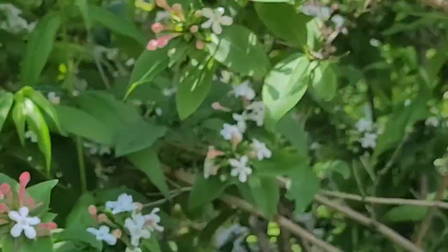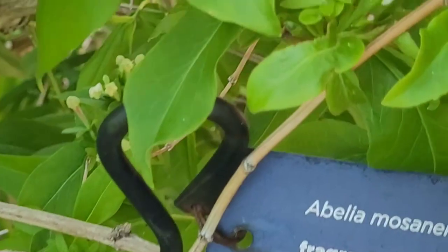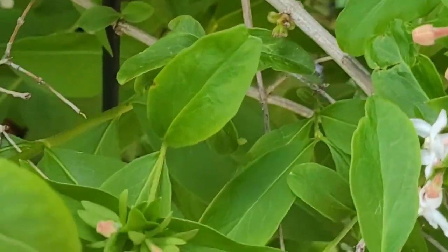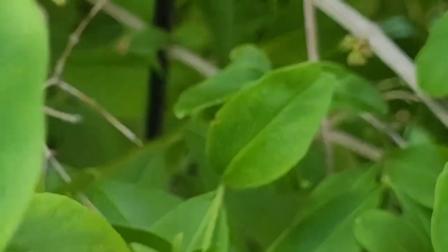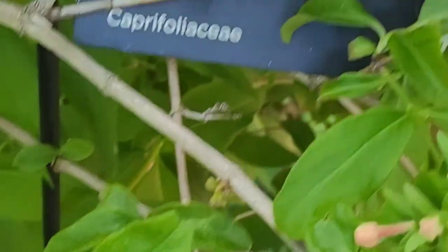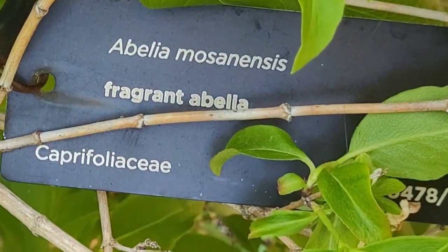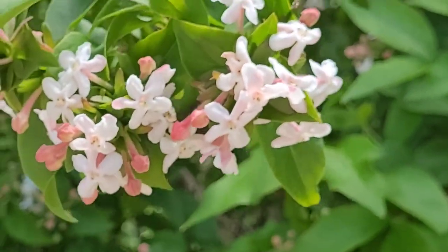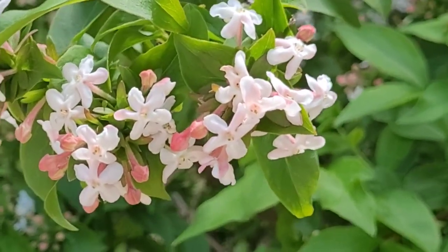What? Let me see if I am able to show you somewhere the nameplate. Yes, it is there, Abelia. Yes, I also suspected the same, Abelia, but species I was not sure. It is Abelia mosanensis, fragrant Abelia, yes. So this is not seen in India.